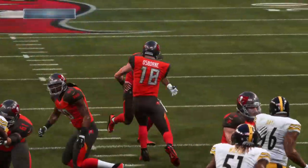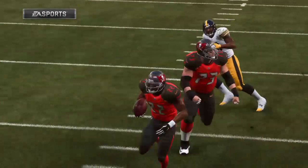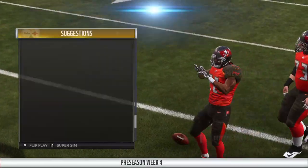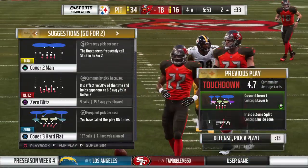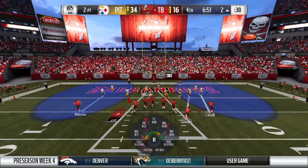We know that the big guys won't get the credit, Brandon, but we also know that that touchdown belongs to them. Excellent job of clearing the way for their running back. Now the Bucs offense will stay out there as they'll go for 2.